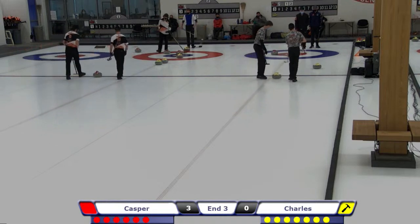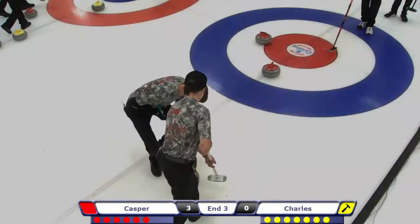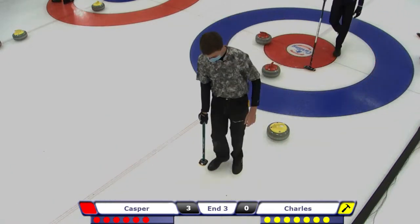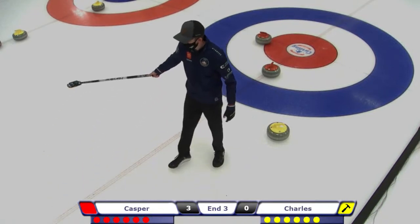If anything, it looks like it's running a little on the heavy side. Looks like that one might have grabbed. Which, you know, it's not too bad because it's still in the free guard zone, so it cannot be removed, and it's a tighter corner guard that's a little more usable now.